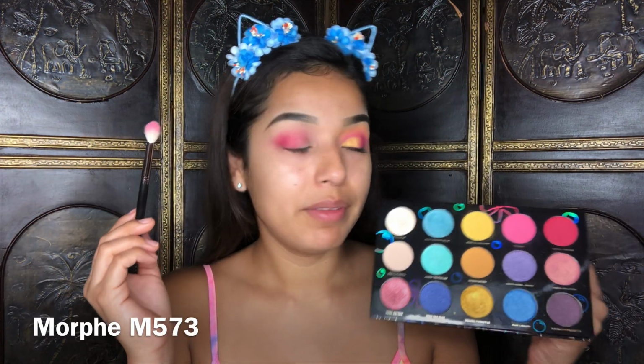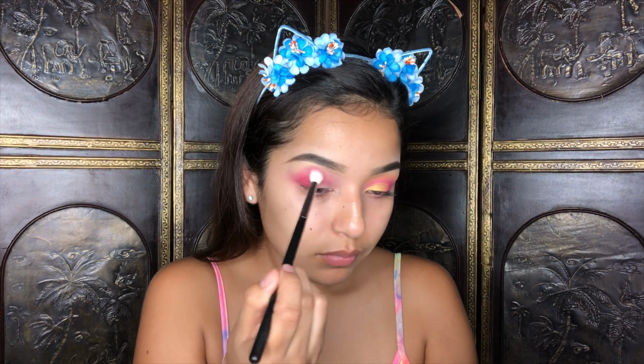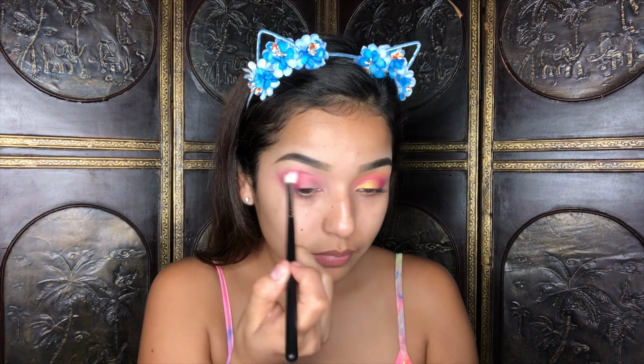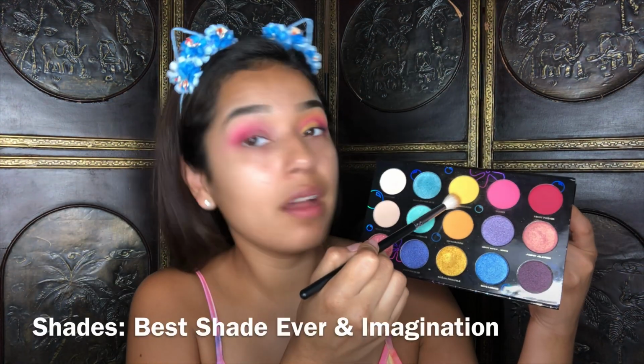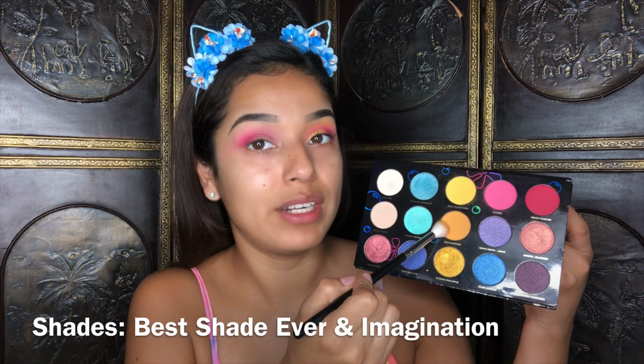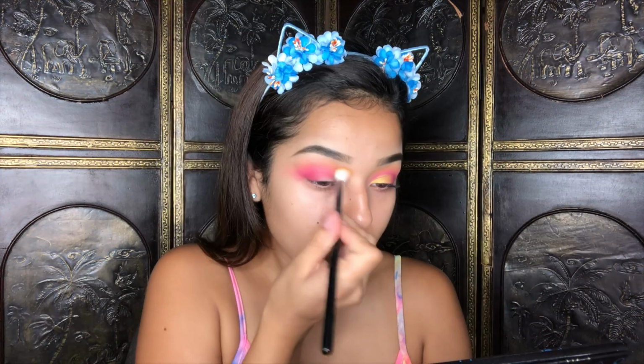Now with the M510 brush, I'm going to take the shade right here, Wumbo, and I'm going to go ahead and blend the outer edges of that. Now with the M441, I'm going to be using Best Shade Ever, and then I'm going to be going into Imagination, and I'm going to be using that to blend out the outer edges even more.